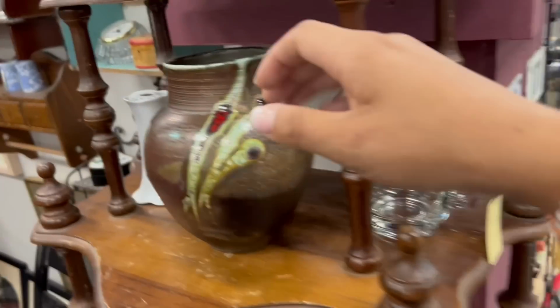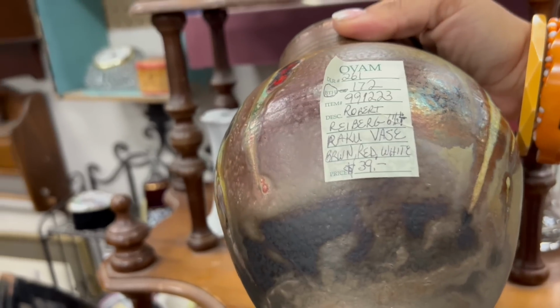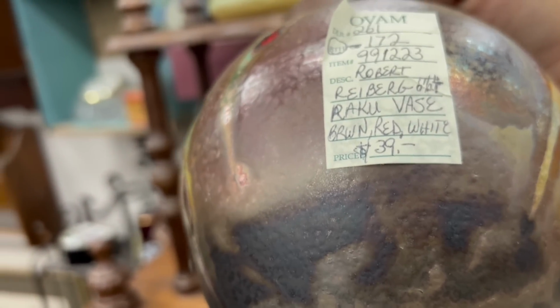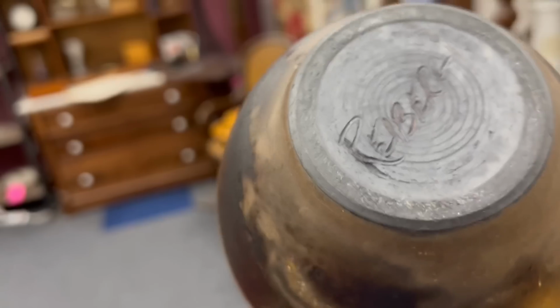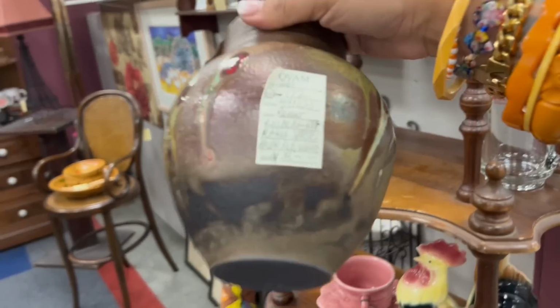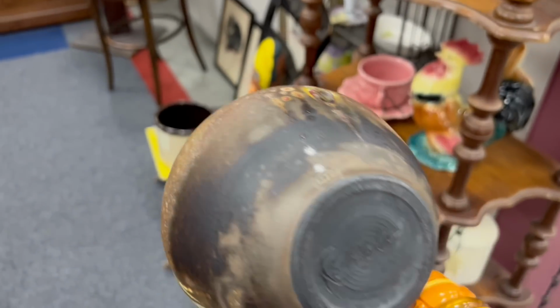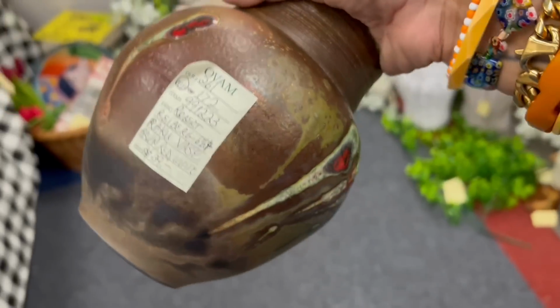Ooh, super into this. This looks like it's gonna be German. $39. Robert Reiber Raku vase. Ah, interesting. I might Google that. Robert Reiberg, and that is definitely a very good price. I'll be taking that. So cool. I saw anywhere around 150 to 240, although I do think it's more around the 1 to 150 range.